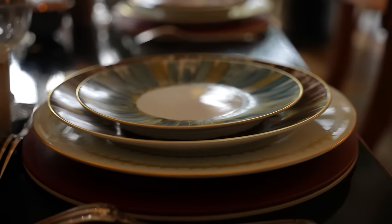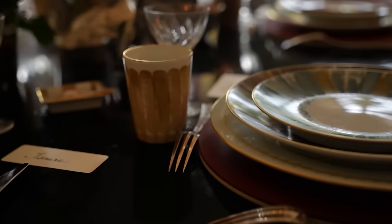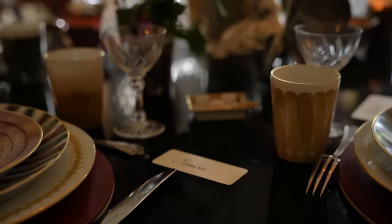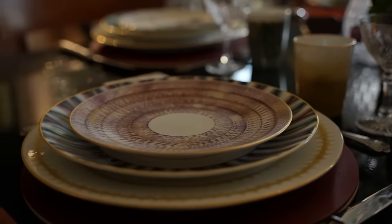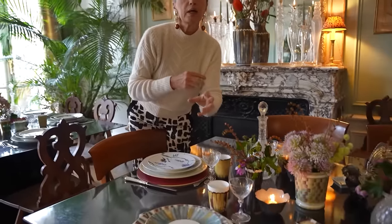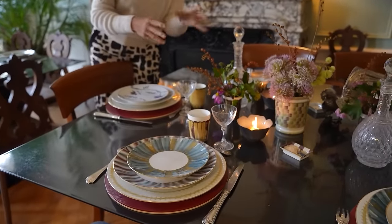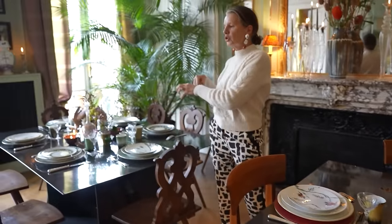So here I decided to do two tables of six, and you will see that on these two tables there are two different color stories going on. Here we are more in the purple, blue shades and red shades. And here on the other table, we are more in the green, aubergine colors.